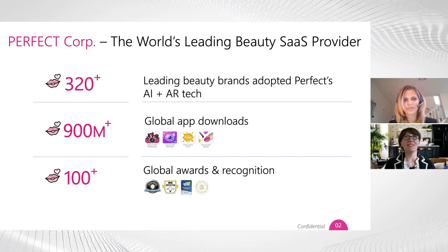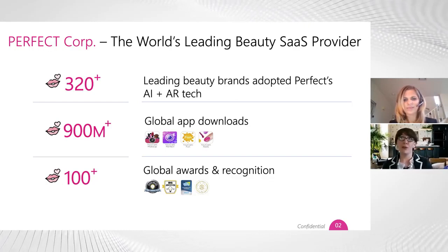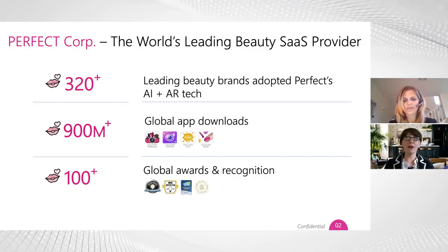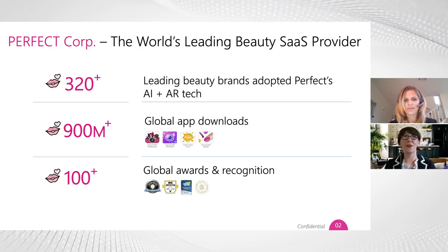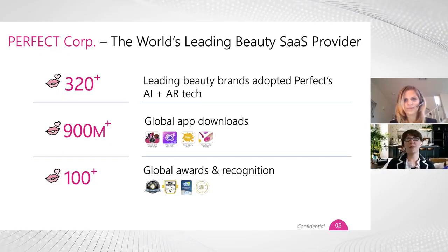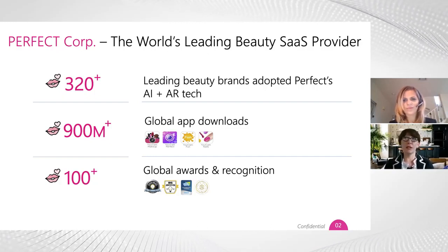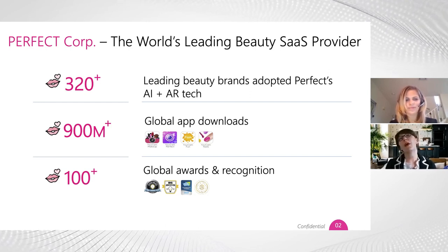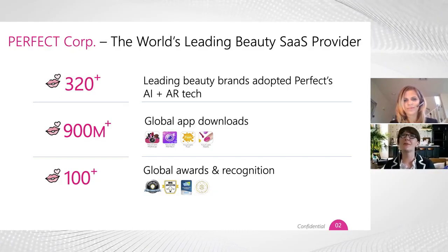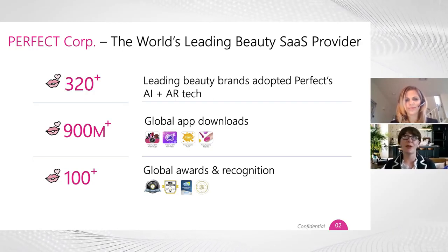What does it mean to be the world's leading AR and AI brand? Perfect Corp currently is trusted by around 320 brands globally, and those brands are across different categories. So we look at skincare, makeup, hair color, hair care, you name it, and many other categories, which we're going to go into. And we make solutions for these brands that go into their different channels. That could mean your website, it could mean you have it at a counter at a store, or it could mean that you create your own app and include our technology for virtual try-on in the app. We also have a very cool free app that you can download to your phone. It's called YouCam Makeup, and it has 900 million total global downloads to date. And it's a great place to play around with the technology we're going to show you during this webinar today.